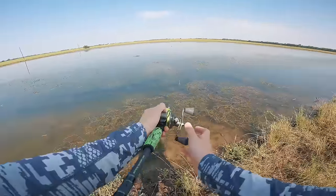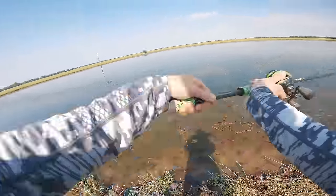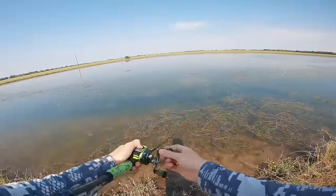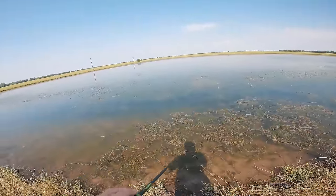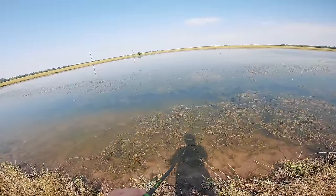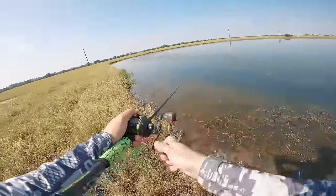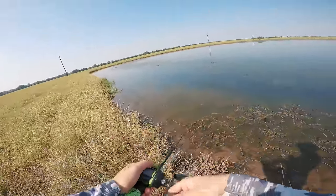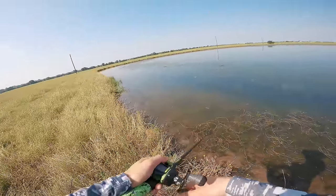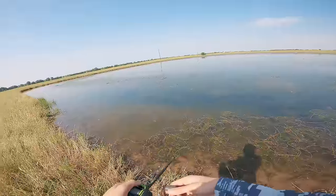Make a cast here. Well, so far, I've not been impressed with the numbers at this pond. I assume we're gonna get a different story every pond we fish. All right, let's see about this one. Cast right down the edge. That bass was just cruising this edge, so maybe there's some more.